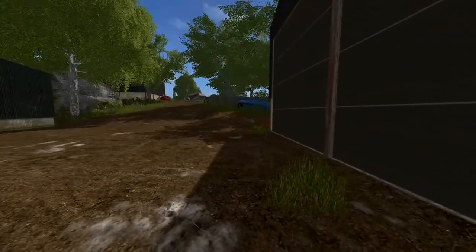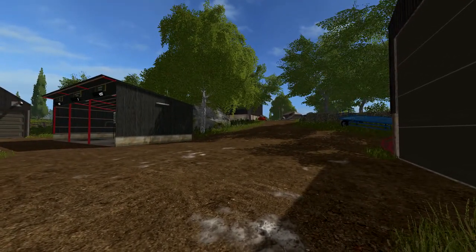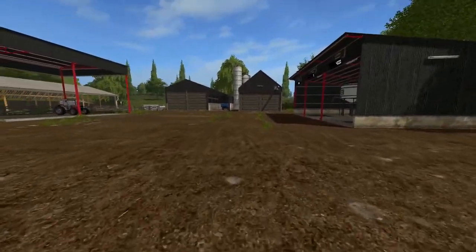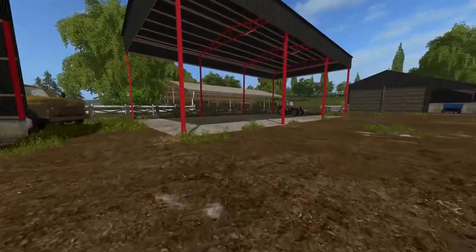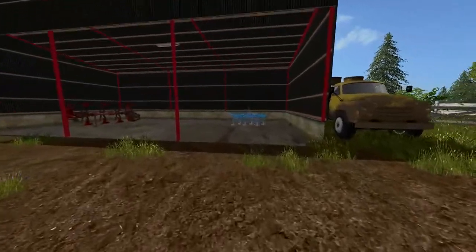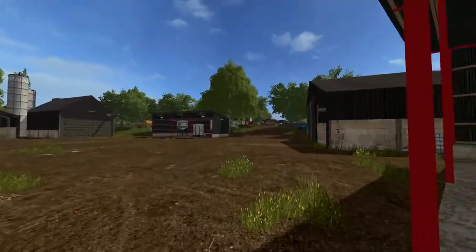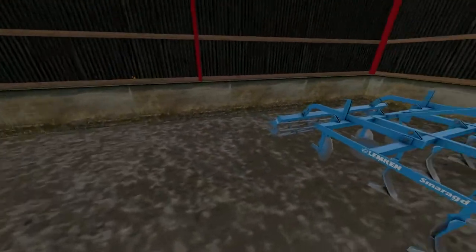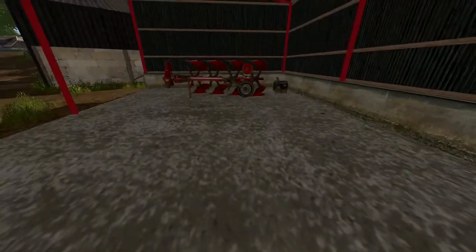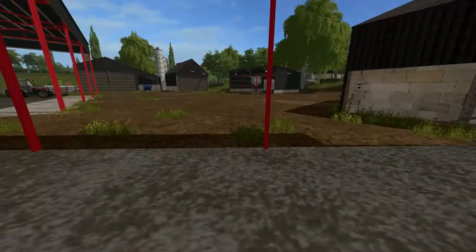I don't believe there's anything in here. No, there's not. So that's just one storage shed. I did forget, up there there's a shed, which is the machinery customization area where we can take it in and customize stuff if we have to. Workshop, that's the word I was looking for. Right, so we have a little cultivator over here. I think that's a Lemken. Yes, it is a little Lemken cultivator, and we have a little front weight, and we have a plough. Awesome.